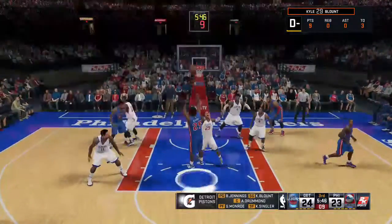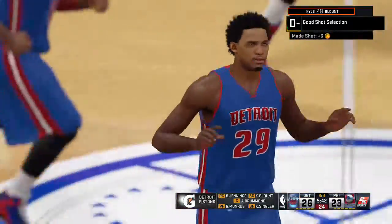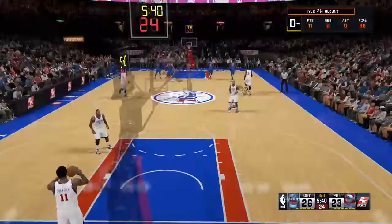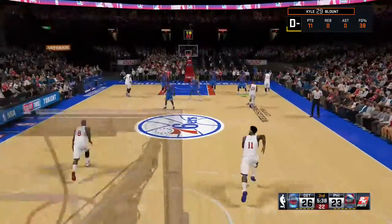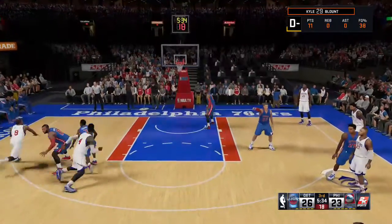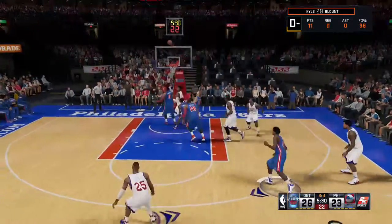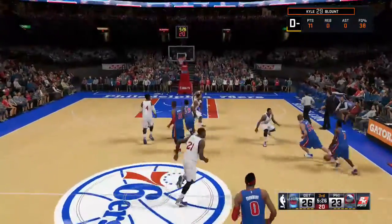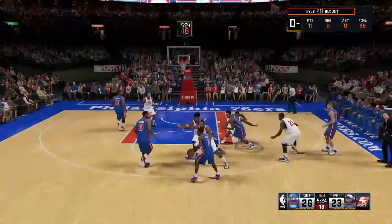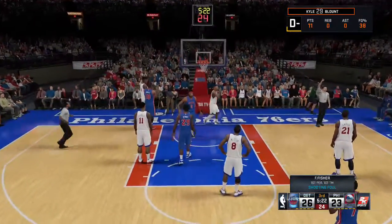Monroe and Drummond there inside. Blunt is out there with Jennings. And it's Singler in at the small forward. You're going to be waiting a long time if you're waiting for him to miss that when he's that open. Noel sets a screen for Roten. Second chance shot, and it's sent back by Drummond. Outside Jennings. So he gets the whistle. Contact on the way up, and 2 shots coming up.